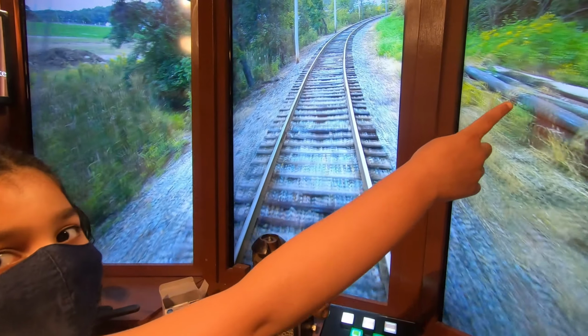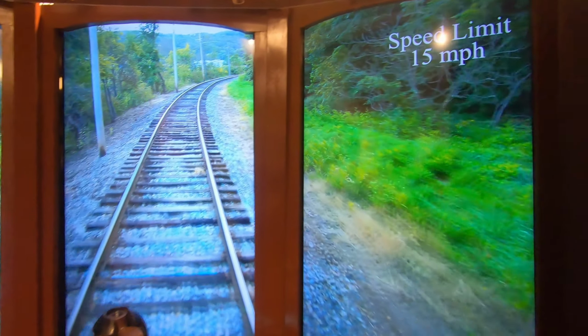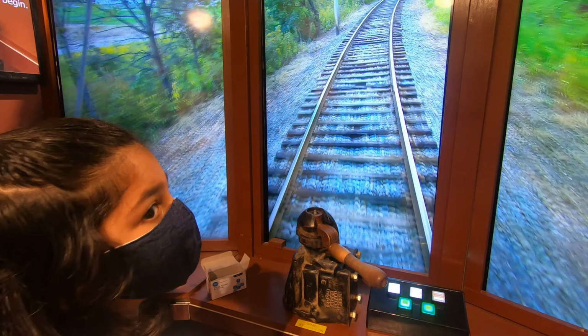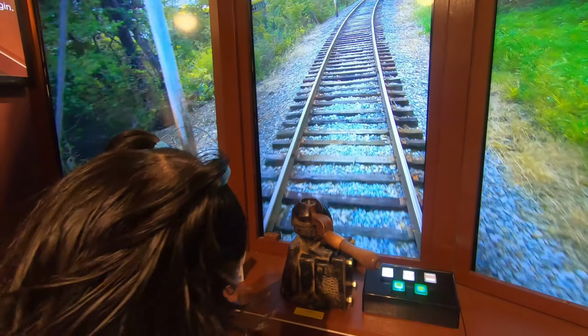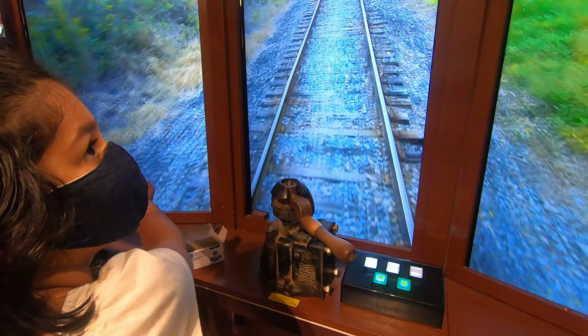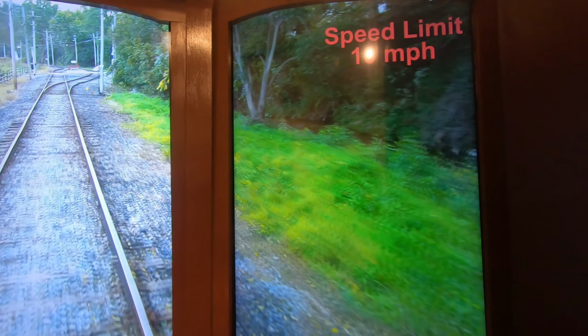Oh, and by the way, it changed. The speed limit changed. It's 15 miles per hour. It was the same, I think. No, before it was 20. Okay. Oh, what? Cargo things, I think. Is this the speed limit? Warning.